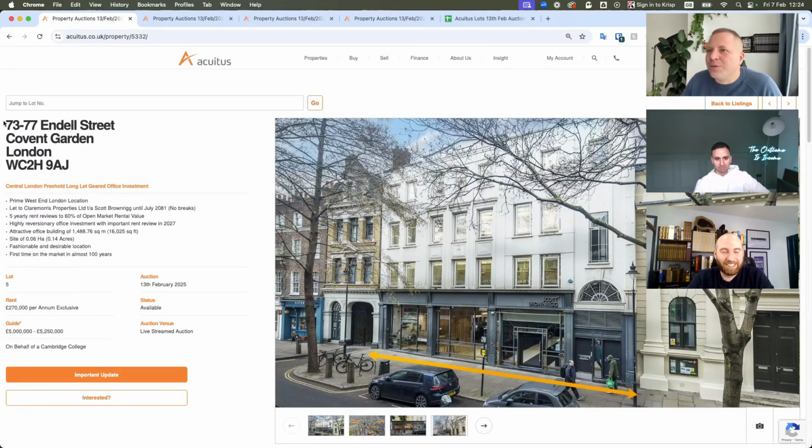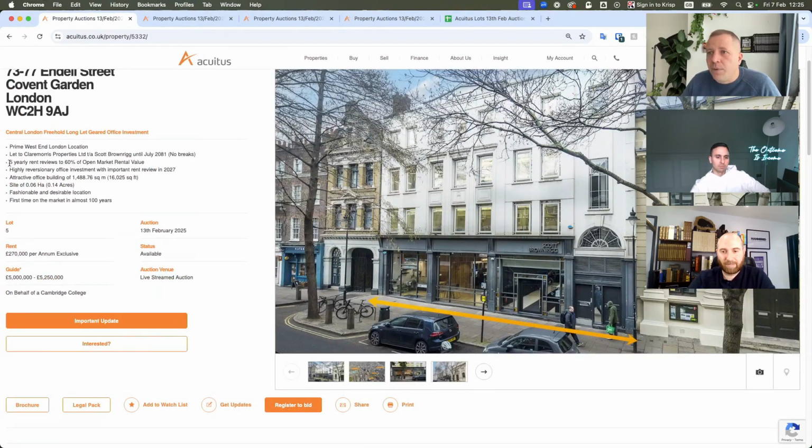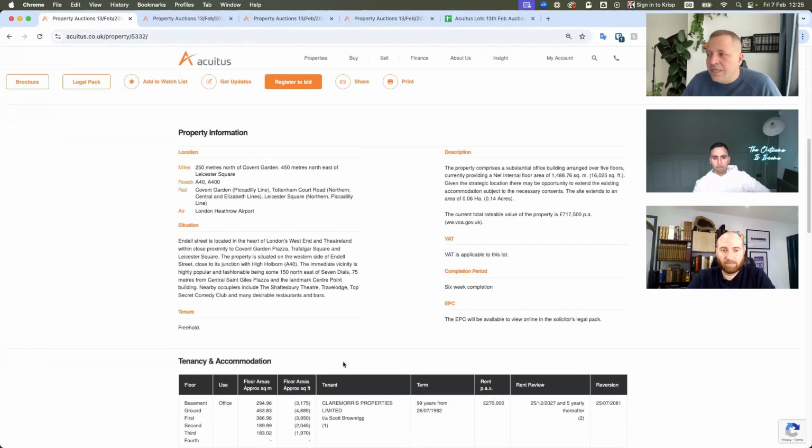So let me tell you a bit more about this property. This is prime Covent Garden, and this is an office and retail investment. It's all let to one company called Clare Morris Properties, trading as Scott Brownrigg. Basically this property is let on a 99-year lease from 1982, and they're paying currently £270,000 per annum. There's a rent review coming, but the rent reviews are every 5 years, up to 60% of open market rental value. So it tells me that currently this 270,000 is no more than, say, 50% of the open market value, which will be about 540,000. And it will increase probably to, say, 320 or so in the next couple of years.